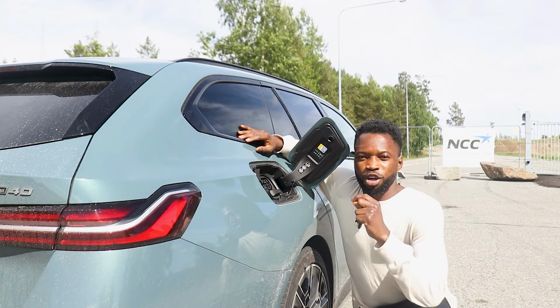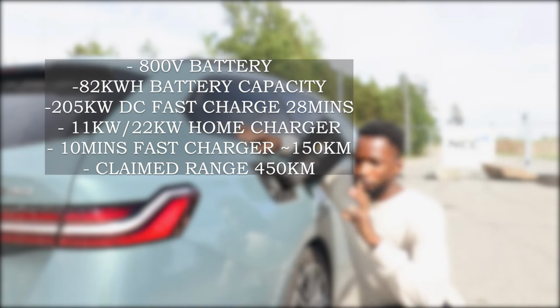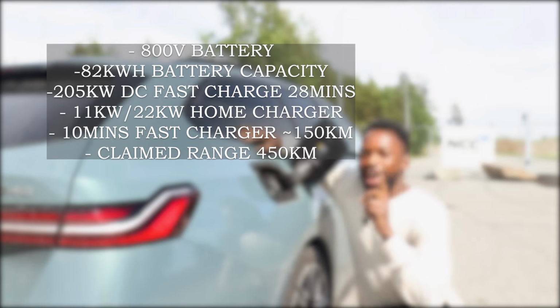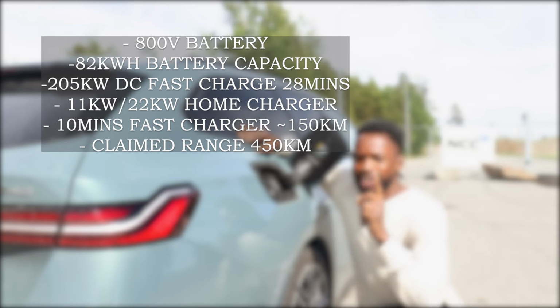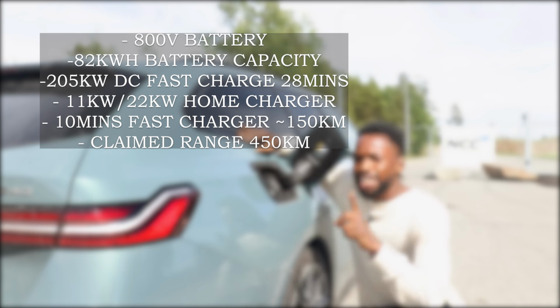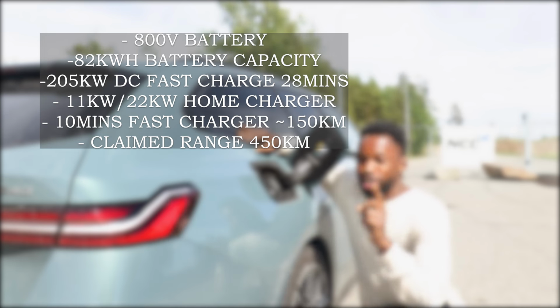In terms of charging and battery capacity, the 82 kilowatt hour battery of this BMW is equipped with a whopping 205 kilowatt of DC fast charging, which means that you can charge this BMW from 0 to 80% in 28 minutes. If you charge this BMW for 10 minutes, it's going to give you a range of 150 kilometers.